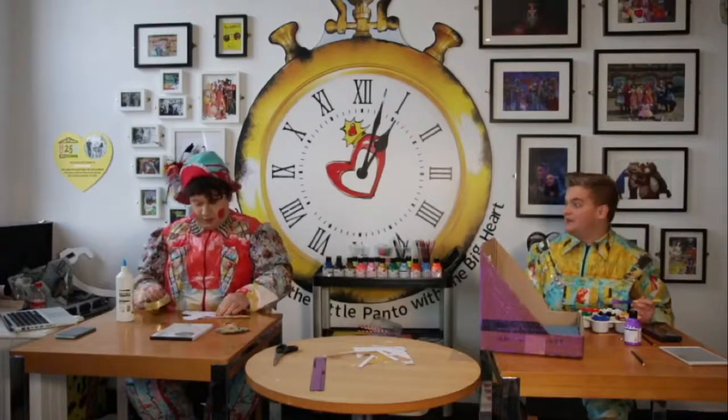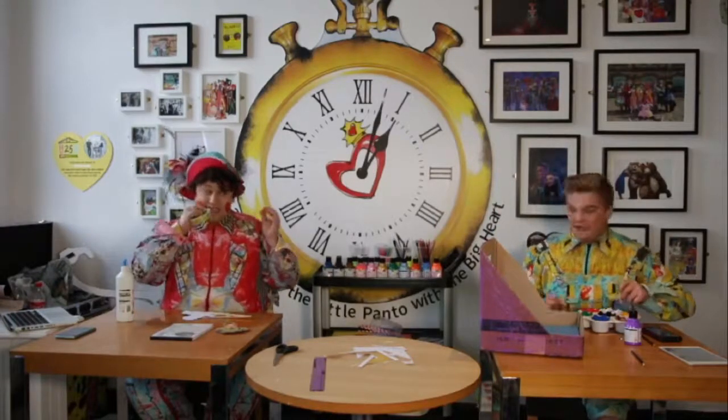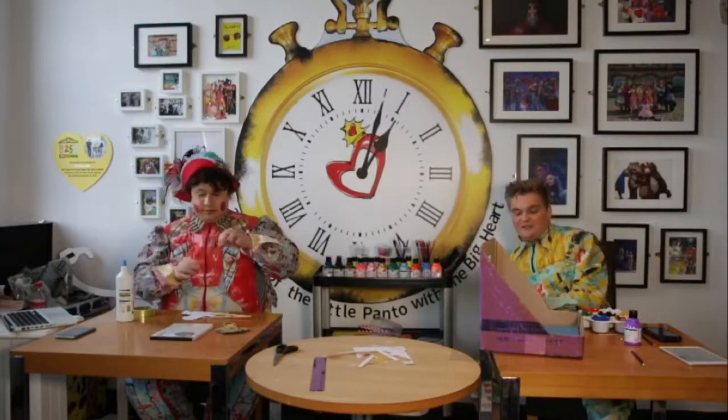You could make a customs house, like a little customs house. You could have the little theatre with the big heart on the top. There's loads of things you can do.